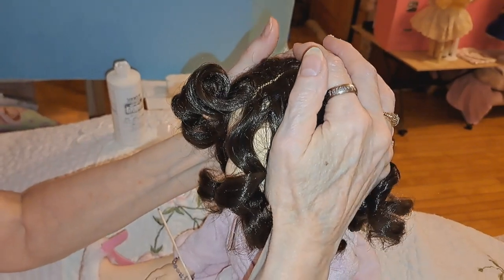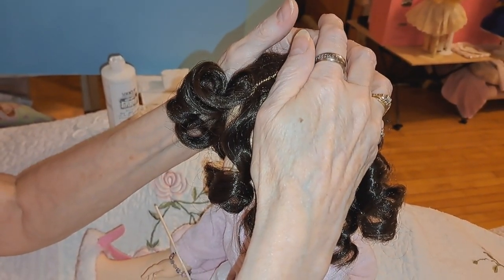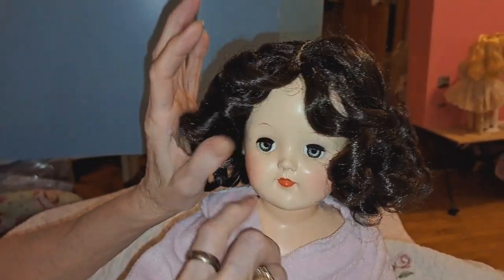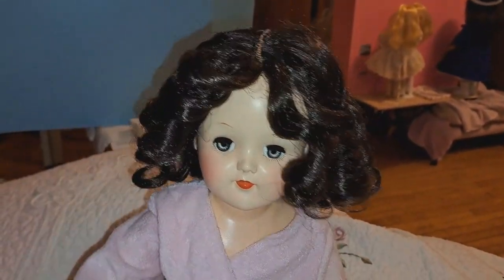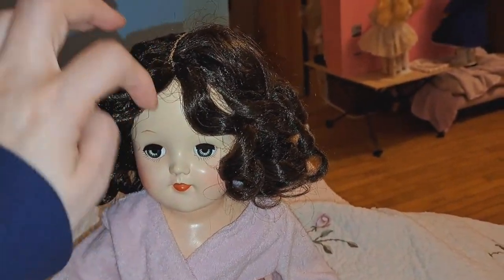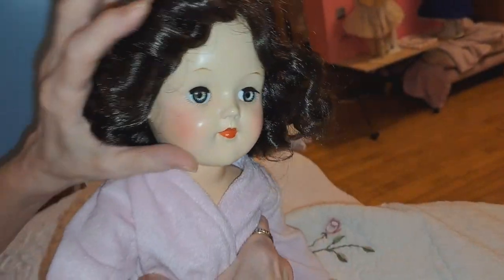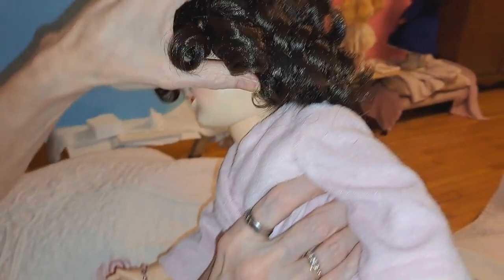Well, considering the nightmare I saw when we opened the box. Well, she's got a wig on, and it covers up everything. Yep. You really can't hardly see any of her little problems. Okay.